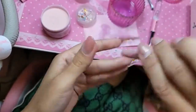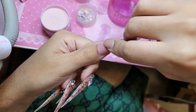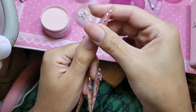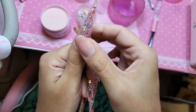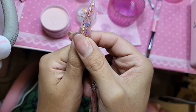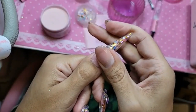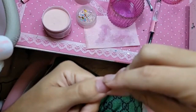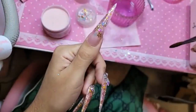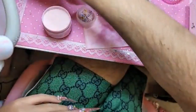And I'm going to apply it to my thumb, hold it down. Nice and firm. Yes, look how cool that looks. Super encapsulated. Beautiful. We're gonna let that dry, and while that's dry, I'm gonna put everything away so that way I don't make a mess or break anything.